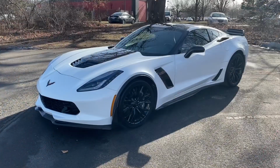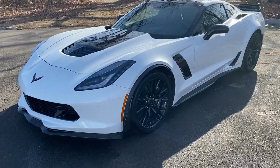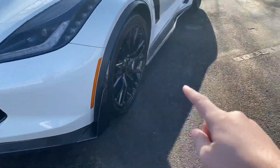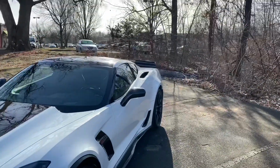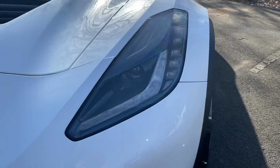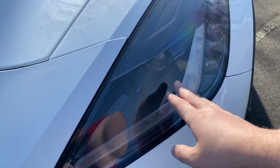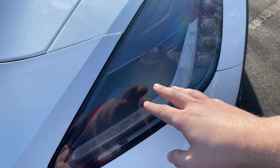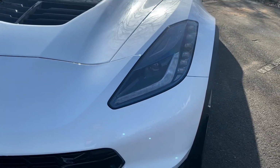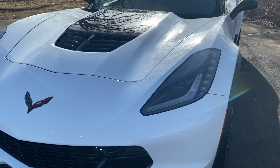So coming to the front, this Corvette actually looks really nice with the performance package. The performance package gives you the front splitters, it gives you the rockers, and it gives you a really big wing in the back. But coming to the design of the Corvette, the headlights look really nice and very aggressive, and they kind of look tinted, but they're actually not tinted. The inside of the actual headlight is black, so it makes it look really nice and aggressive.